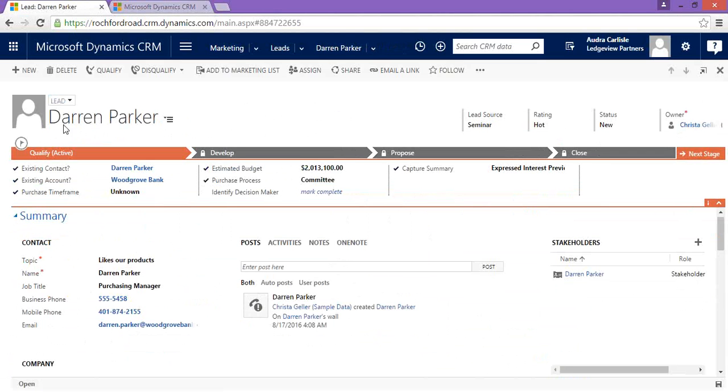One way to help create those consistent customer journeys is using this business process flow. So if you have standard sales marketing procedures, you can have those steps set up here. And again, that creates a consistent experience for whichever customer and any team member that they're working with. So we can see within the business process flow, our first stage is to qualify. So we need to make sure if this is an existing contact or account, we track that information. And perhaps you're tracking purchase timeframe information up front as well. And then we can also see any other specific information for Darren, maybe what particular products he might be interested in, and then all of that personal email and phone information.